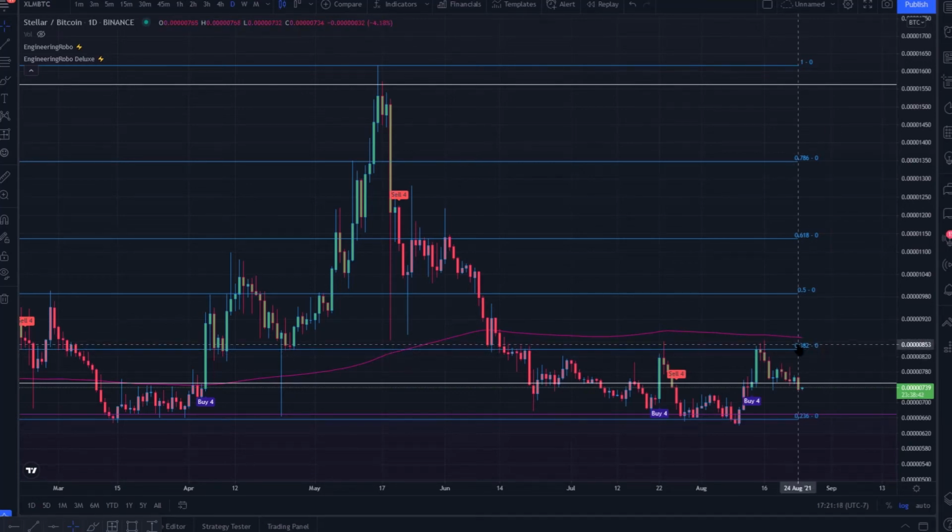We have the underside of the 200 daily moving average waiting for us as well, but on the bullish side, we are interacting with a key area of fundamental support, in my opinion, and we have EngineeringRobo bullish yet again at these levels, suggesting that there are some bulls in play and some upside is pending.